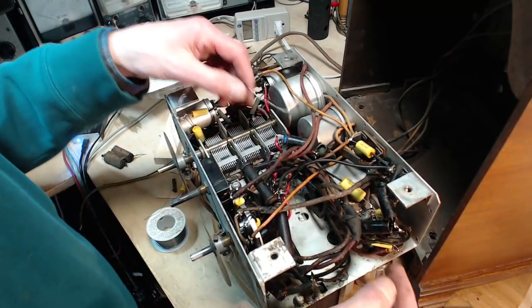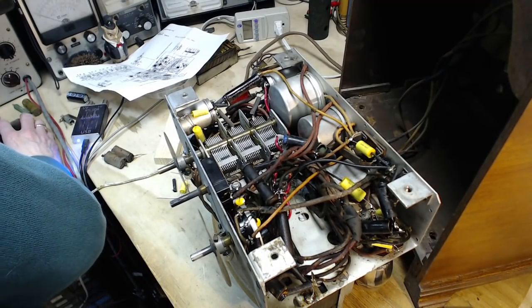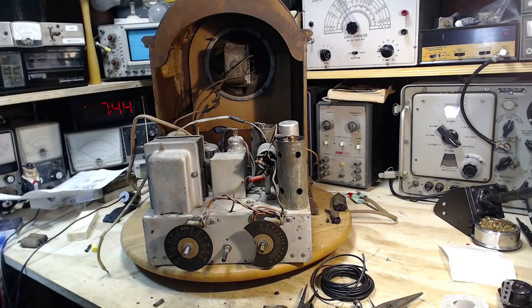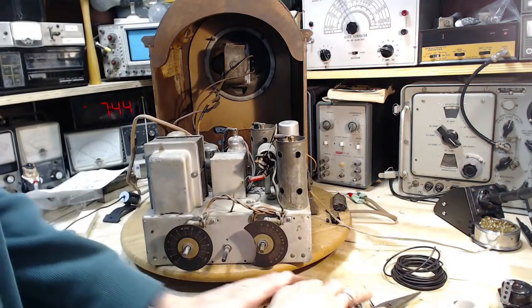Okay, every one of them's in. I think it's time to test the radio. 41 minutes on the video. Okay, let's give them a test here. First, no antenna.